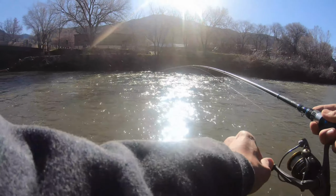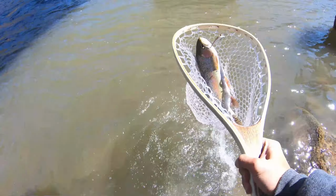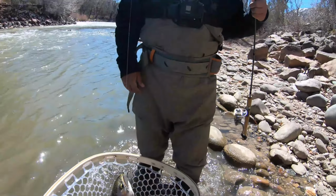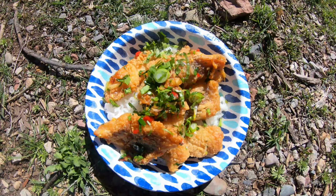Oh, got one. Yep. Two, that's a nice one too. That's a cutbow for sure. Is it a cutbow? That's gotta be. With those dots, I'm gonna bet it is. We got lunch. We got lunch, man.